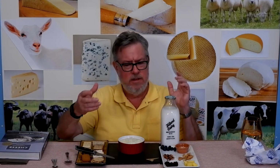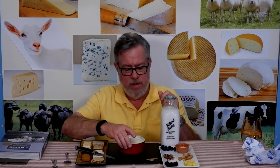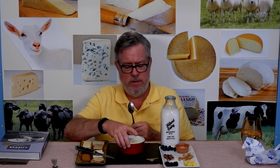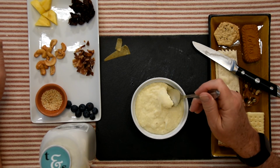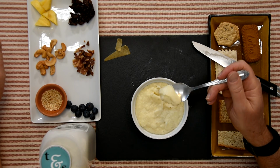So grits is a southern thing in the U.S. Lots of people in the U.S. don't even know what it is. But think polenta. Polenta is expensive. Grits is cheap. You can make your own polenta from cornmeal. So I am going to taste this Gouda cheese grits.